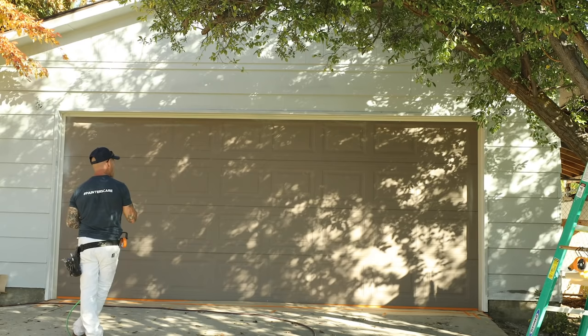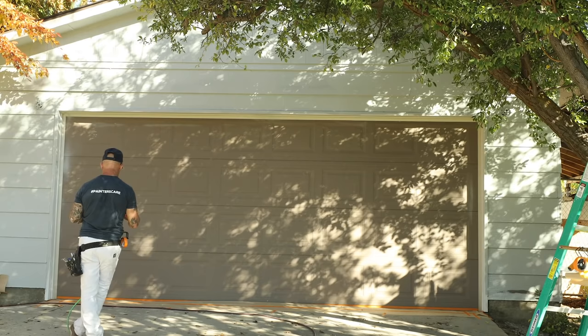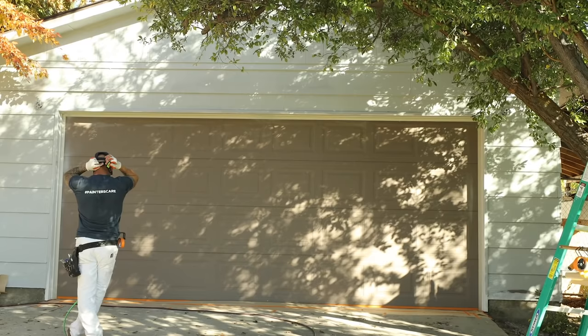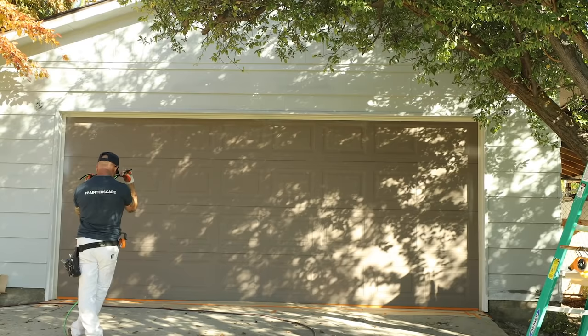You don't have to spray it horizontally, you can spray it vertically as long as you overlap 50%. You're not gonna see any lap marks at all. So I like to say we paint lazy, and this is one of the paint lazy ways of painting. Try to walk as little as you can. And I'm gonna overlap, do my edges twice, and then continue from there.